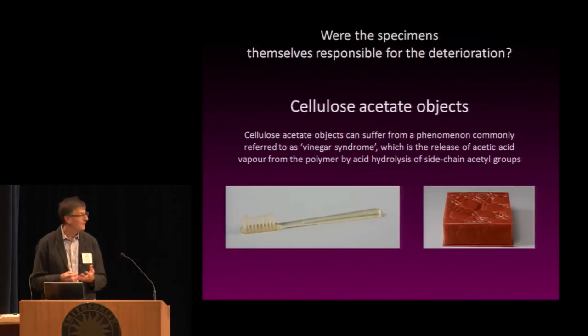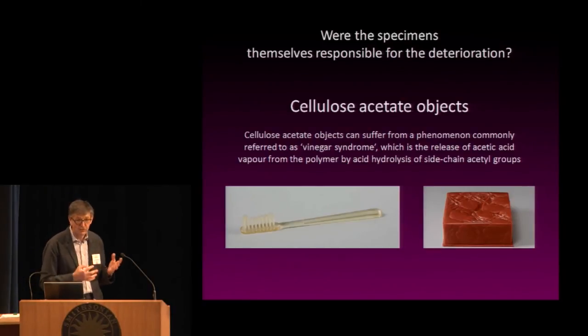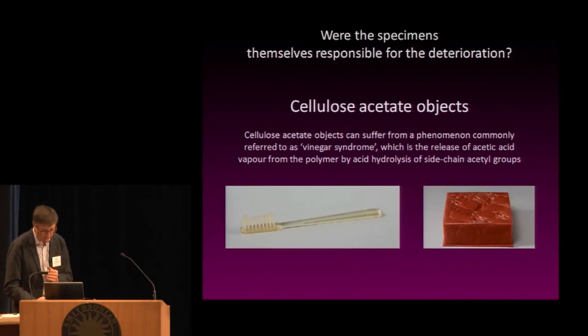So if we place, for example, cellulose acetate objects in a case, there is this well-known vinegar syndrome that affects them. And of course, this means they're giving out acetic acid. And if they're anywhere near metal objects, then they're going to cause acetate formation on those metal objects, or indeed on shells or ceramic objects. And of course, they're destroying themselves as well. And the buildup of acetic acid that's caused in an enclosed space auto-catalyzes that destruction. If they're in a sealed area, then they're going to deteriorate more quickly than if we allow the degradation products to dissipate somewhat.